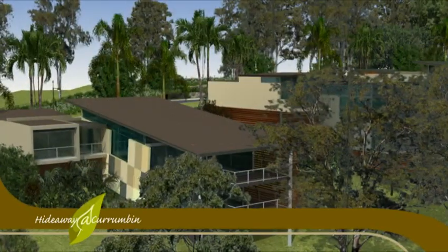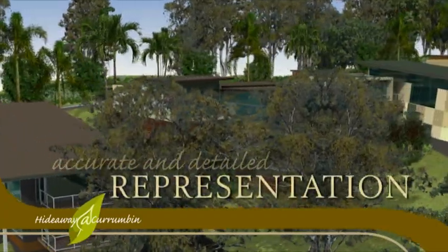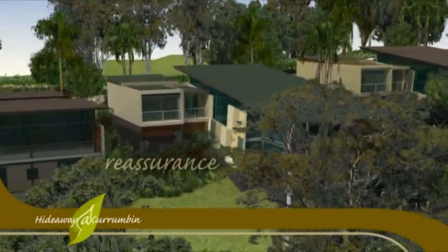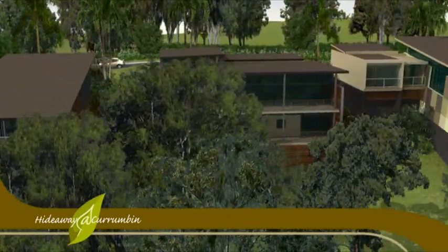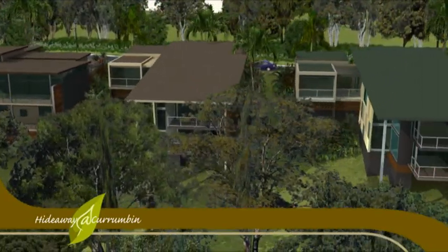By undertaking this modelling process, our intention is to provide an accurate and detailed representation of the development proposal and to provide further reassurance in regard to the desired outcomes. The 3D model provides a presentation of the technical process and outcomes based on the detailed investigations and information that has been lodged with Council and the State Government.